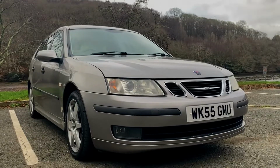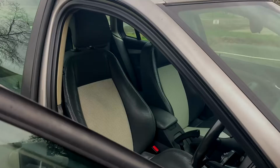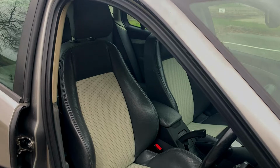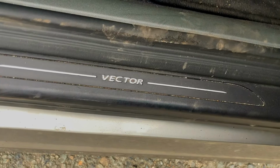The one that I've picked up is the Vector Sport, so it's fairly well spec'd. It's got a sunroof, and these half leather seats, which are not quite black. I think they're a dark grey. If I just get in, I can show you. They're a dark grey with a light cloth in between. And do you know what? They're actually quite nice, and really comfortable.